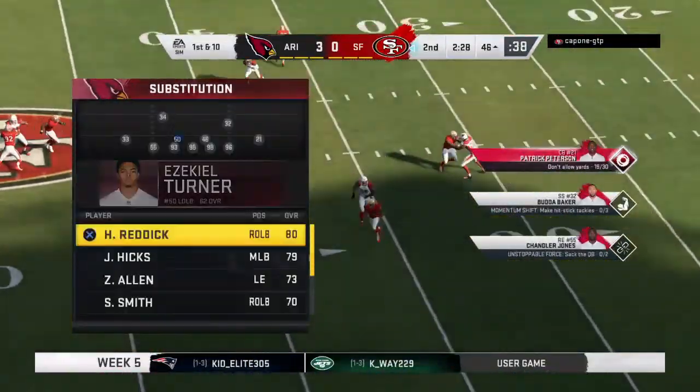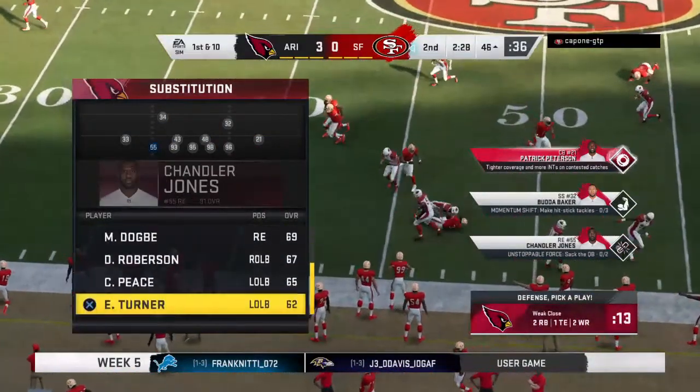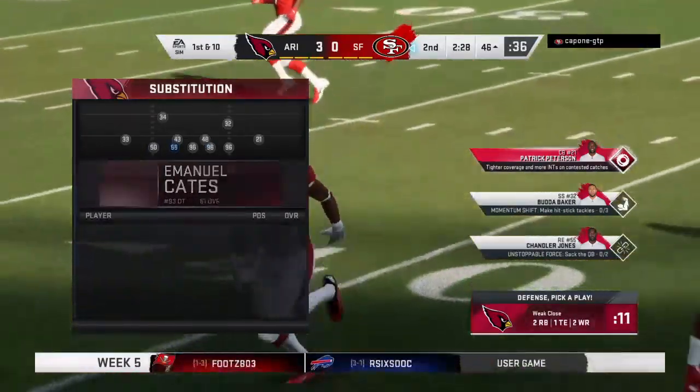An excellent return that time, 26 yards. And the Niners set up well. They take over 1st and 10 on the short side of the field.